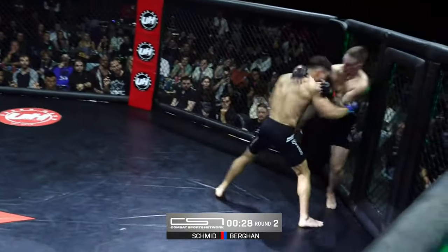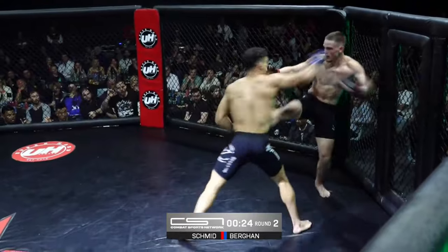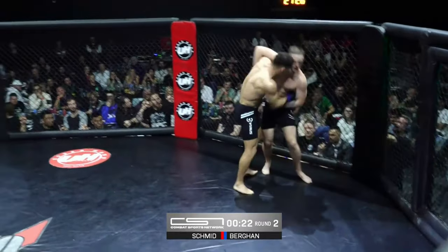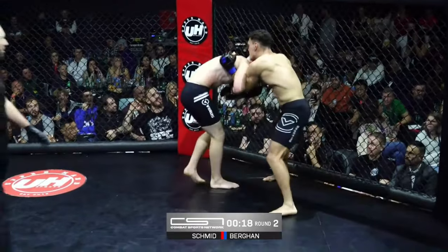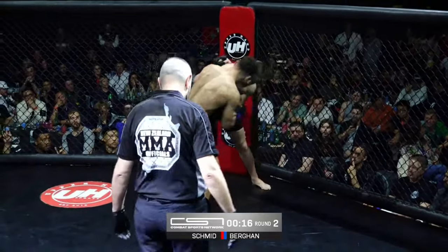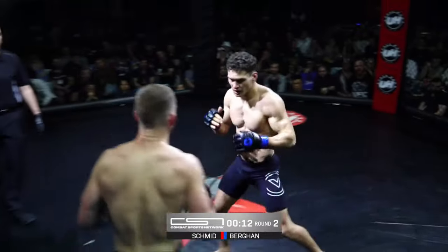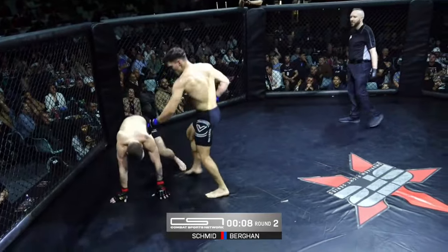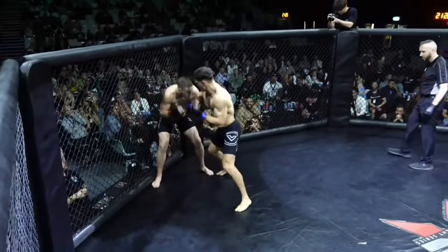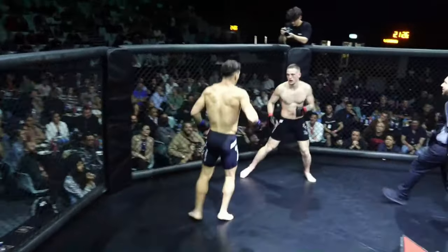Yeah, absolutely. Oh, and another right hand by Ezra. Definitely when Ezra is landing, Ollie can feel it. With a back like that, Jesus. Hard not to feel the shots. You can feel them through the screen as well. Yeah, he's definitely got some power behind him, and I think Ollie's feeling that. I think Ollie might be a little hurt there. Ollie needs to get his back off the cage.